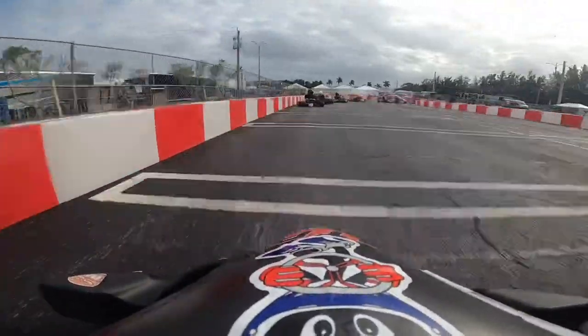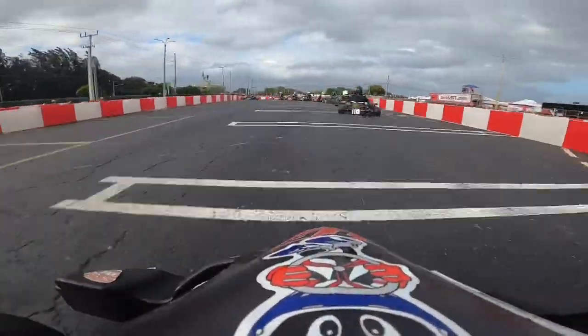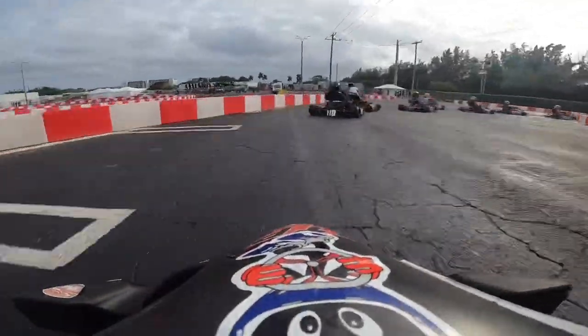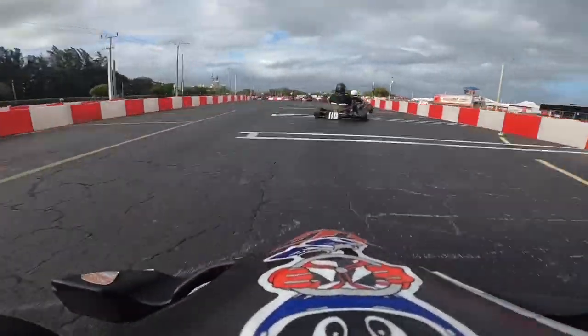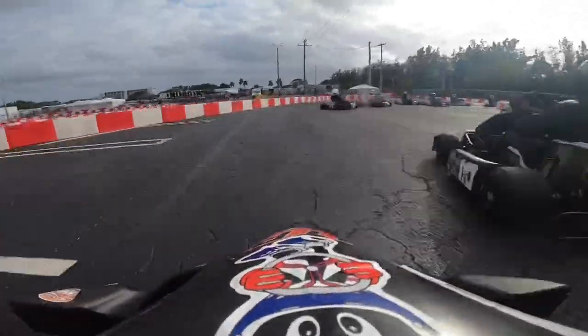Basically stayed around in the back here. I say stayed around. I was trying pretty hard not to lose that pack in front of me, but they were all dicing and moving around, so they would back up into me as well. So it wasn't as bad because I was staying up close. Here, the person in front of me had a mechanical issue. Don't know what happened. Maybe lost a chain or something.